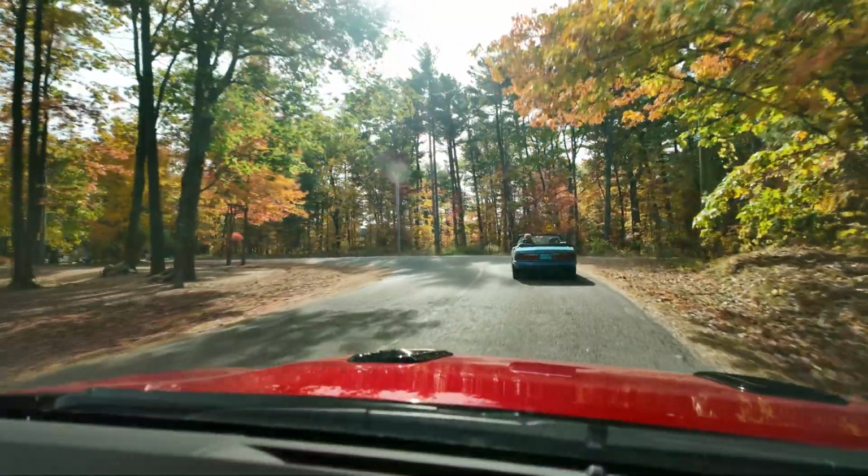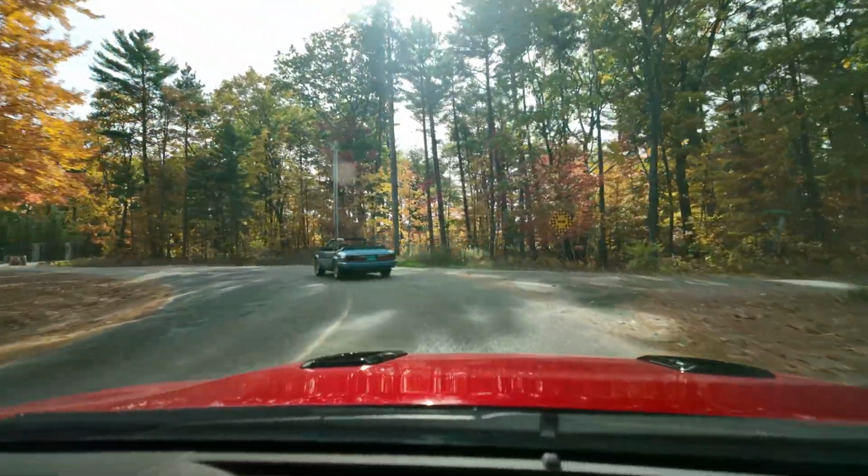This Mustang's enjoying the sunshine, maybe enjoying it a little too much. There he goes.